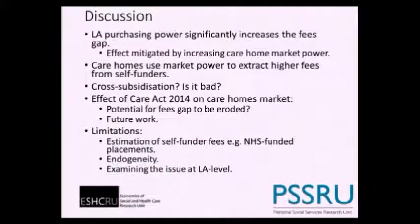And then there are a couple of issues to think about. What are the effects of the Care Act in 2014 on the care homes market? We think, from other work we're doing, that there is the potential for self-funded prices to fall with the effects of the Care Act. And so we think there might be the potential for the fees gap to be eroded, and it would be useful for us to analyse that in future work.